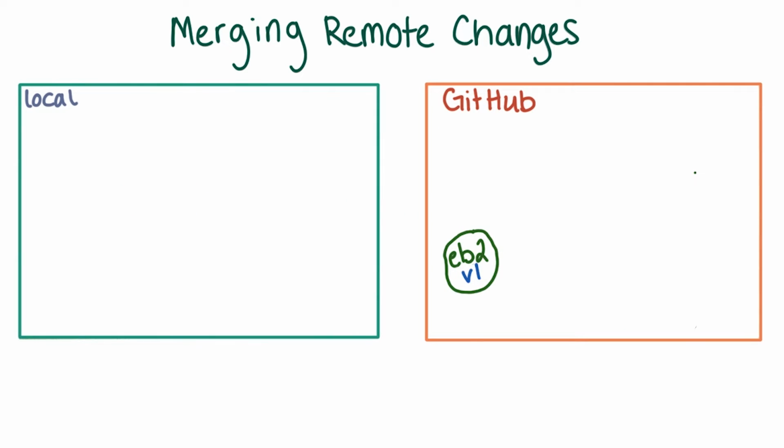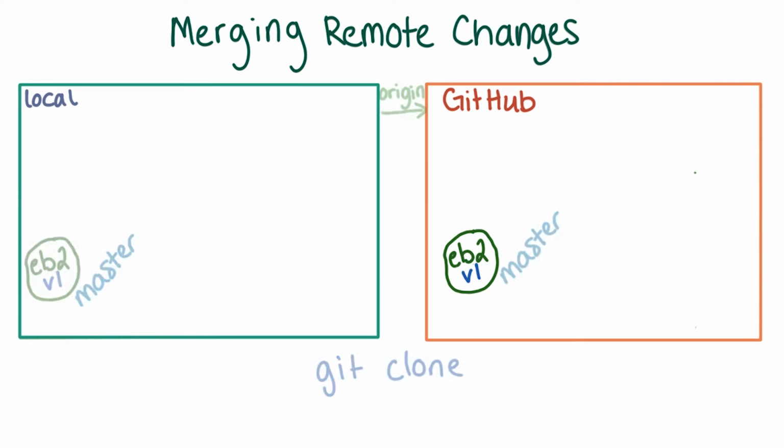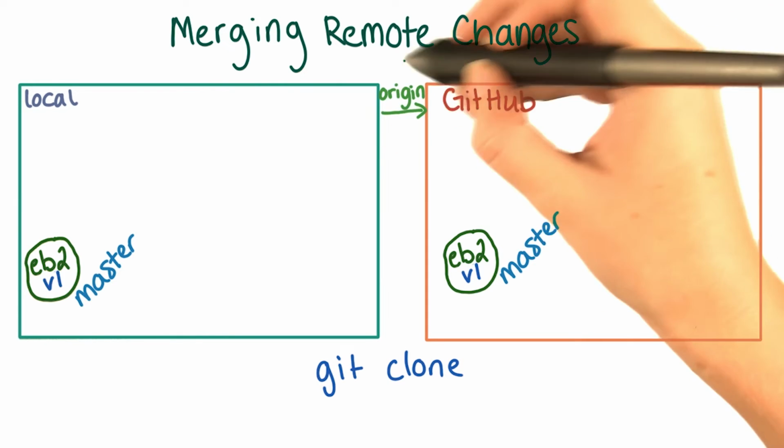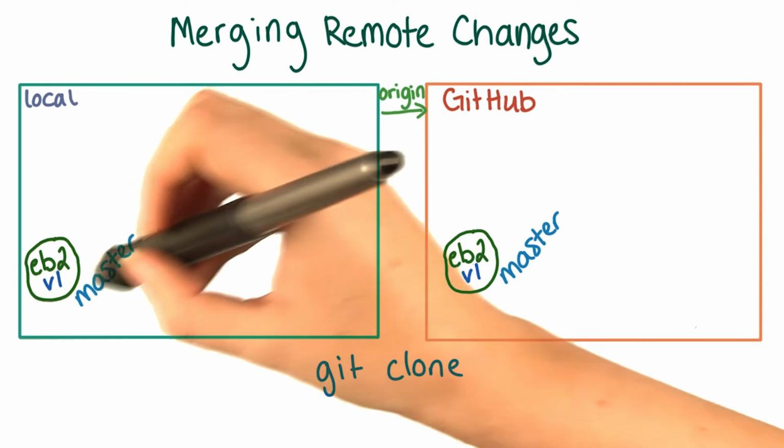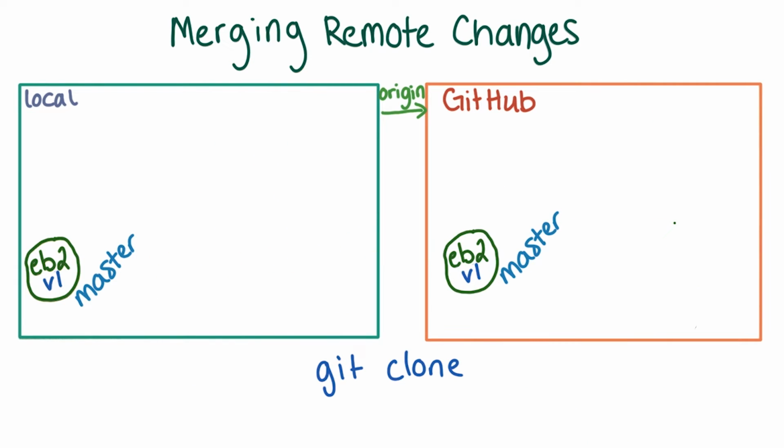We'll consider a repository that got created on GitHub with a README, and then got cloned. Remember that cloning sets up a remote for you called origin. You've already seen that when you clone a repository, you get a local branch called master that points to the same commit as the remote one. But what you haven't seen yet is that you also get a local copy of the last known position of that branch on the remote.